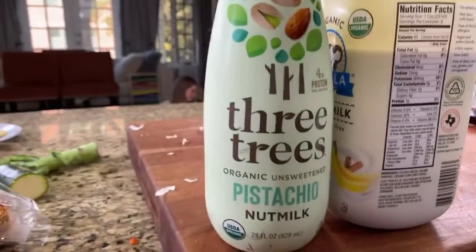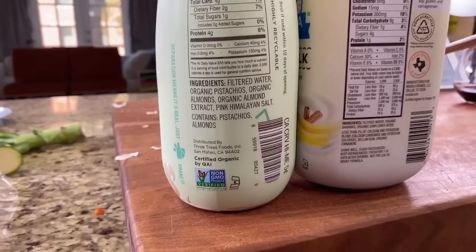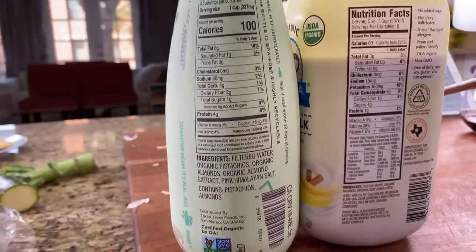And this is pistachio milk. It's actually pistachios cut with organic almonds and Himalayan pink salt. Like amazing, amazing things.